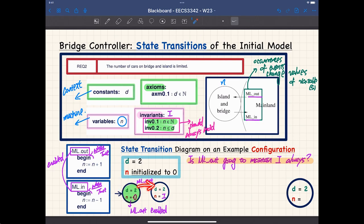After taking one single transition by ML's action, are we maintaining the invariants over here? Yes. We are, because 1 here, natural number, 1 less than or equal to 2, so we are fine. So let me also color that screen. So we haven't really got the violating state just yet. Let's do another one. This one here, because the ML out is still enabled. So ML out. So here is going to be from 1 to 2. And is this state violating the invariance? It's not. Not yet. Because, again, 2 is a natural number. 2 less than or equal to 2 is also true. So we're still fine.